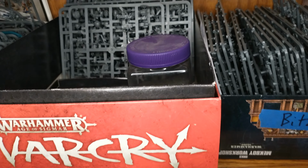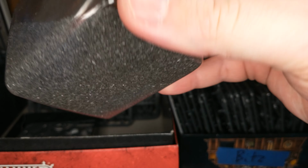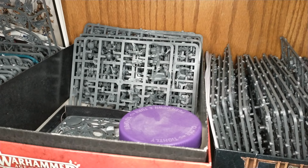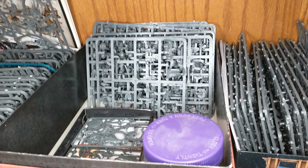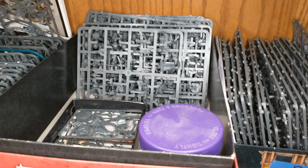This next one here has a couple of things. One, it has my jar of sand. This is dollar store sand that I use on my bases. I don't like it as well as the Army Painter basing brown earth stuff. But I keep it around because I have it and it's cheap, and so I use it on just kind of my general horde army stuff.